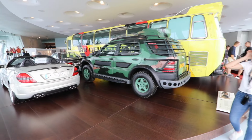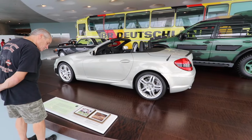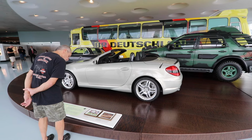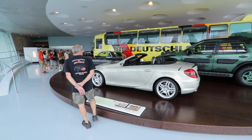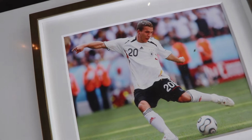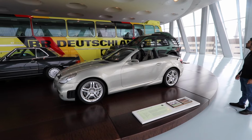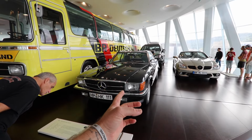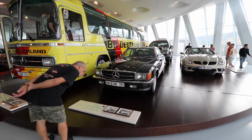Is that his car? Yeah, he was the German football player. You know Bastian Schweinsteiger? Yeah, he was like the best buddy of Lukas. So das hier ist die Auto von Lukas Podolski. Cool. This is an SLK. Okay, nice. Hardy Krüger, is that a German guy? Yeah, he's like a German actor, an old school actor. Das hier ist die Auto von Hardy Krüger. Mercedes Benz 500 SL.